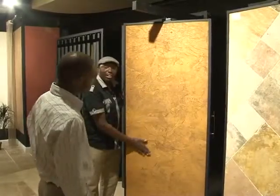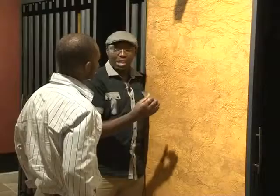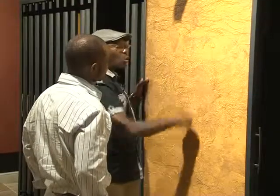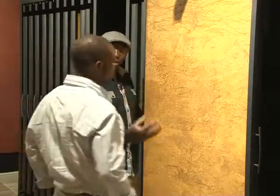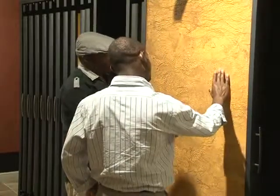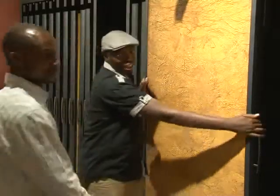Look at that, an elephant skin finish, really nice, and it comes in a bucket, it's a thick paste. Then we apply it on your wall, then give it this texture. Those are the application techniques we are training now these local artisans on. How do you twist it to give that? There's a special tool to be able to give you this kind of finish. That's what I'm going to show you inside there.